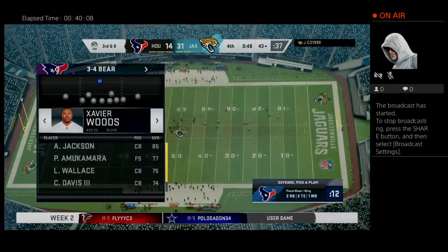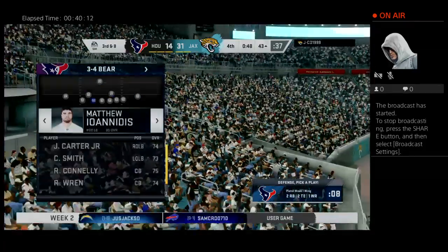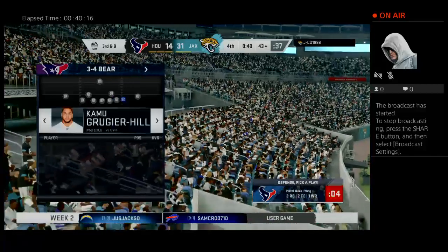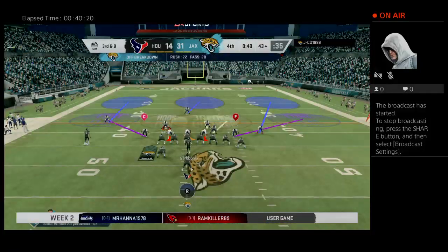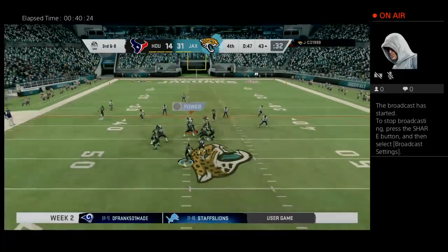Finally, a good play there defensively on the deep ball. The secondary has had its struggles this entire game. Offensively, they've had their way with them. The Jaguars on 3rd down. They've had good success, 5 for 8 to this point. This is 3rd and 8.